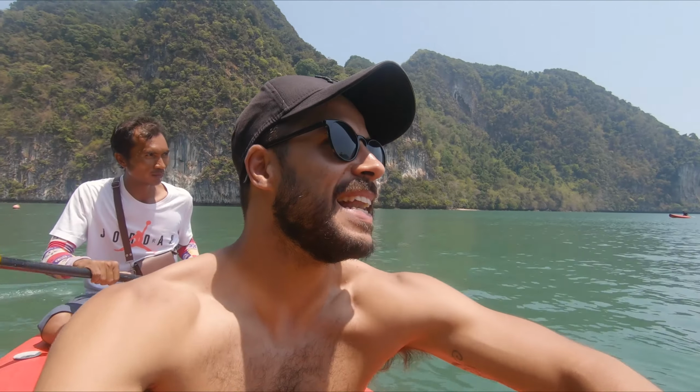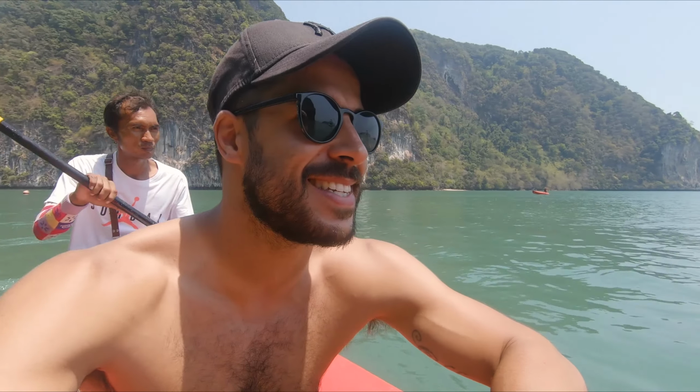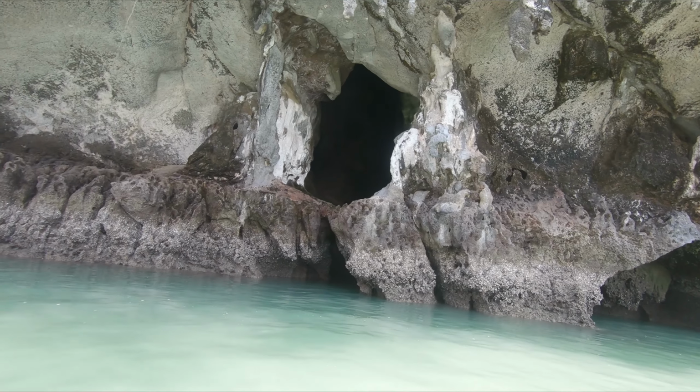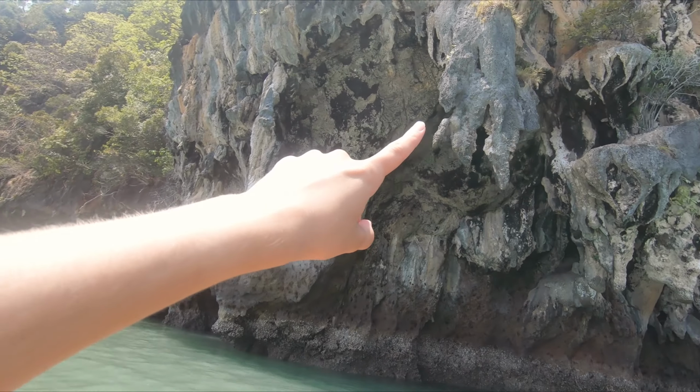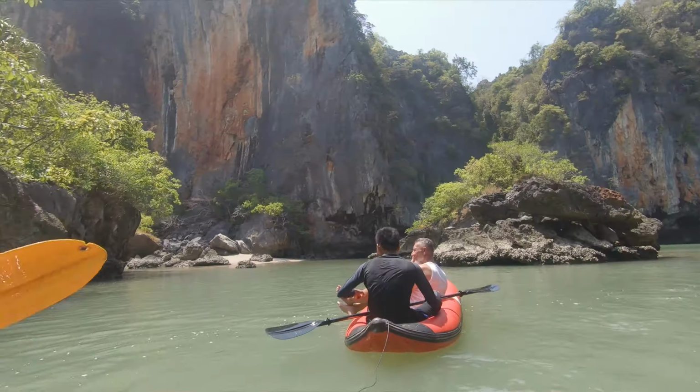Thank you. So we finally made it here to Hong Island, which we're here on a canoe. How epic is this? The mountains are just so super tall in front of us, and this place is beautiful. It just looks like there's caves everywhere. Look at all these stalactites that are up here above us. This is really so beautiful. I cannot wait to go in a cave and explore.